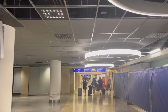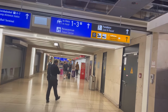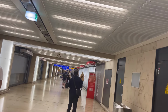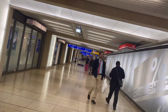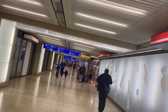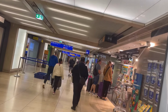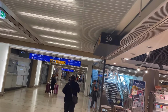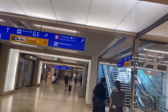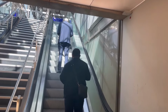We are at the train station. We're coming up and we are going now to the main terminal and we'll check out where also my flight is, if that is easy to find. We will see that soon. We will go up here. So we are already at Terminal 2. So you see, not that difficult, it seems.